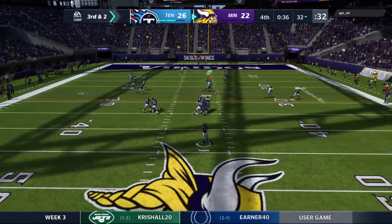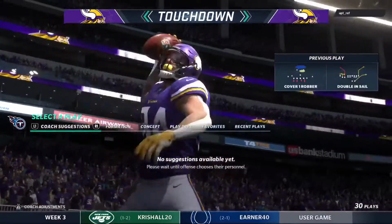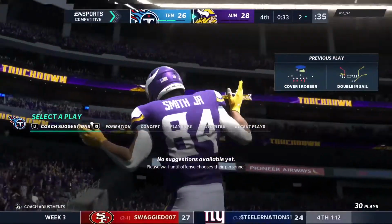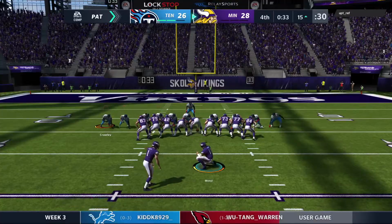Cousins to throw. And he's got his tight end, that's Smith. And he's across for a touchdown. And in the final minute, that should just about seal it. Wow, I know it's a never-say-never situation, but to me, that looks like that's the one that's going to finish them off.